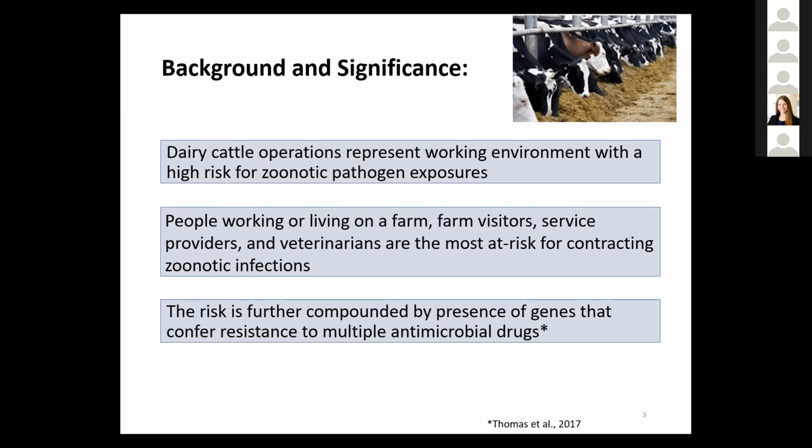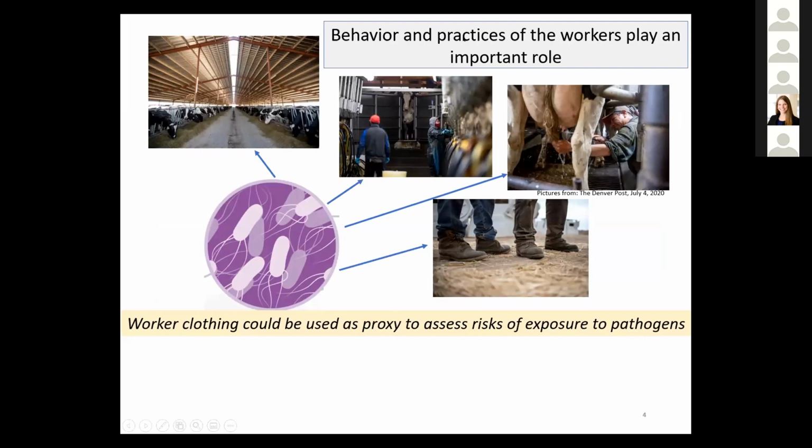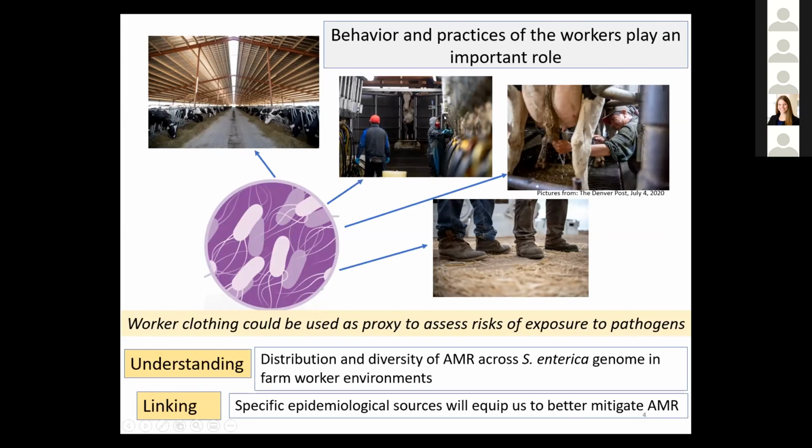We all know that emerging and existing antimicrobial resistance is a major public health concern, especially from foodborne pathogens and food-producing animals. When somebody gets affected, treatments become more challenging, and it is important to address this issue. Of course, there are other confounders, such as the behaviors and practices of these workers, which play a major role in the risk of exposure to these pathogens during any of these activities. Worker clothing could be used as a proxy to assess these risks of exposure to enteric pathogens. Hence, it's essential to understand the distribution and diversity of AMR across the Salmonella enterica genome in farm worker environments, and to link it to specific epidemiological sources to equip us better with mitigation of AMR.